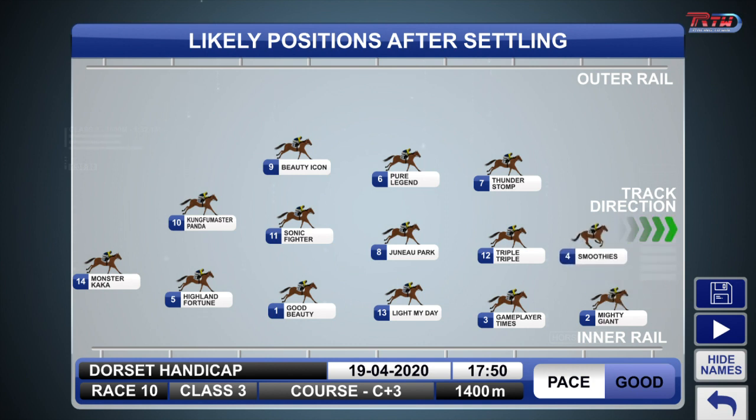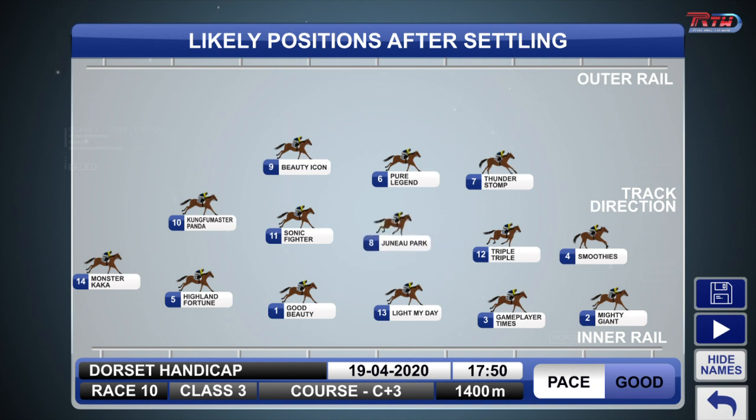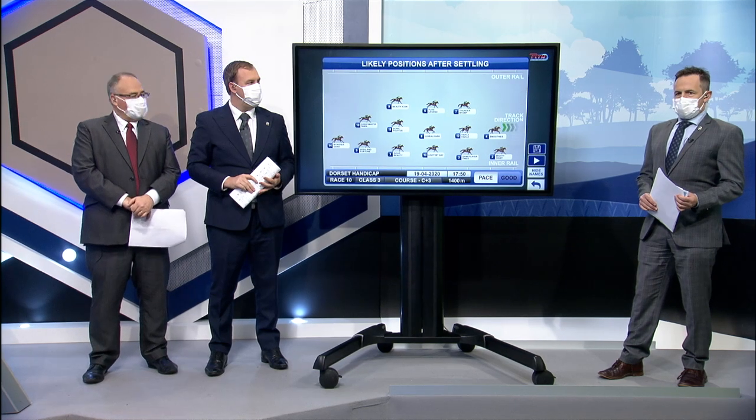So it may work out that way, that Mighty Giant ends up sitting in the trail just behind Smoothies. Doesn't want to go there at the moment. Triple, he'll be just behind the speed. Thunderstomp led last time at 1800 metres, but he'll find 1400 metres a little bit tough. The other key player is Juno Park. He's likely to end up at midfield. Monster Car, he's close to a class drop, and he's likely to settle back from his stall of gate number 11.